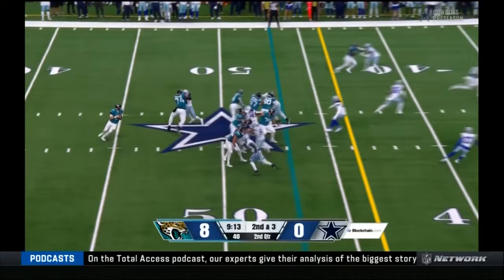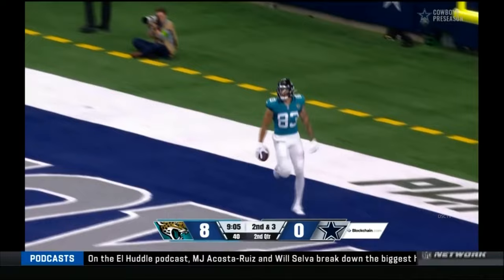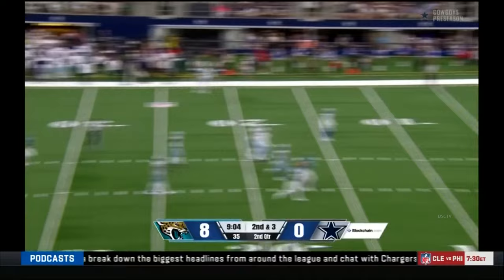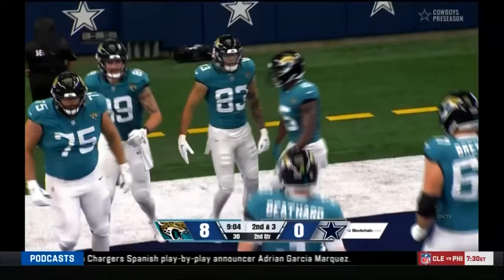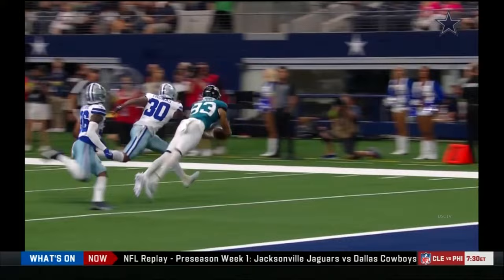Play action to Bigsby. Beathard lets this one fly deep downfield, and it is caught inside the 3-yard line, back on his feet and into the end zone goes Jacob Harris for the touchdown. Of course, it will be reviewed, but Harris, the third-year receiver out of UCF with a heads-up play, a phenomenal grab in coverage from Wanye Thomas. The ruling on the field is that that's a grab.